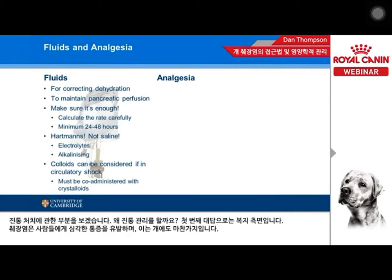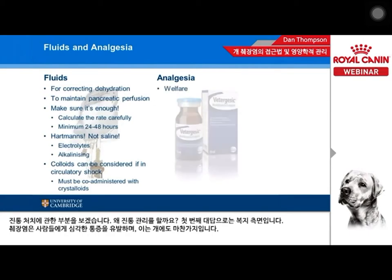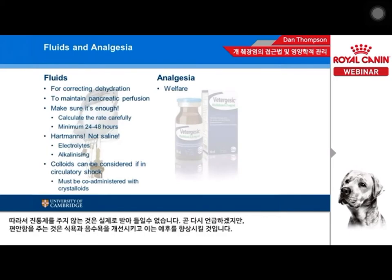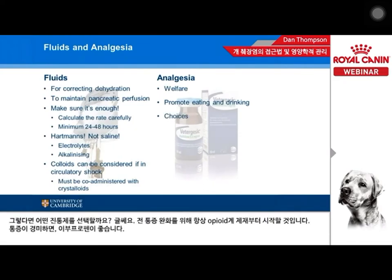And then there's analgesia. Why? Well, the first answer here really has to be welfare. Pancreatitis is a seriously painful condition in people and appears to be in dogs too, and so not giving analgesia is not really an acceptable course of action. Improved comfort will also improve our eating and drinking, which does have prognostic significance in these patients, which we'll come to shortly. What are the choices?